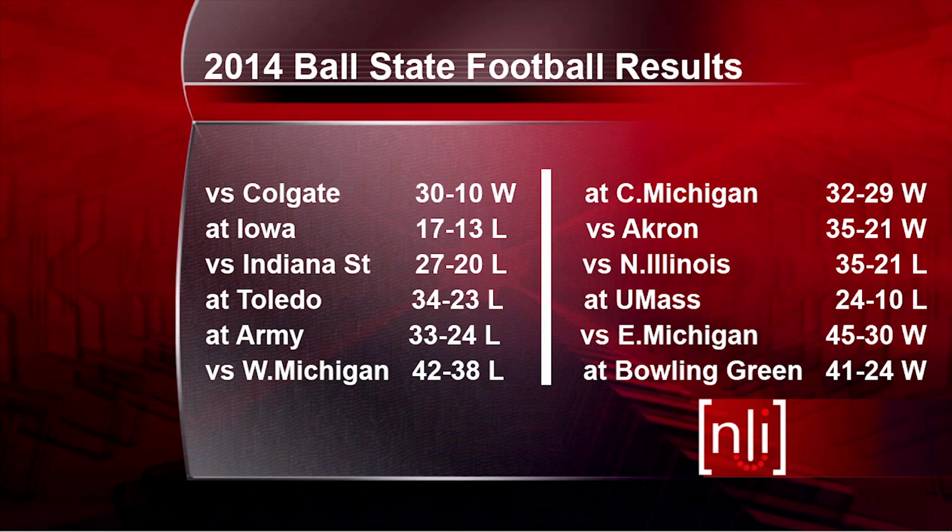27-20 at home, losing to the Sycamores, going on to lose 3 more games against Toledo, Army, and Western Michigan, bouncing back, getting a 3-point victory at Central Michigan, and a big win against the Akron Zips at home, losing to Northern Illinois by 2 touchdowns at home, losing to UMass 24-10, but like we mentioned before, the Cards finished the season strong, a 15-point victory against Eastern Michigan, and then that upset win against the East Division champions, the Falcons from Bowling Green. So again, a losing record for Ball State in 2014, but we get ready for 2015.